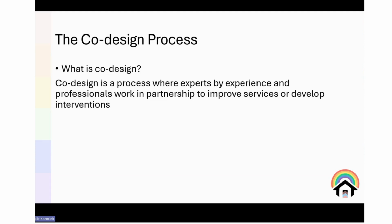The older LGBTQ plus people really offered the insights into what is most important to know about LGBTQ plus inclusion in care. What should care staff really know when they look at this resource? What should be the key messages?